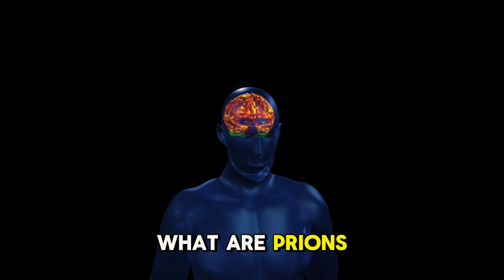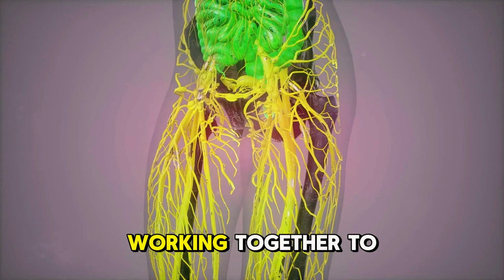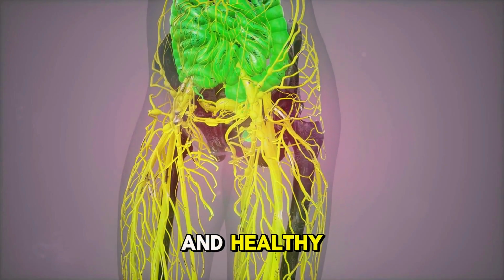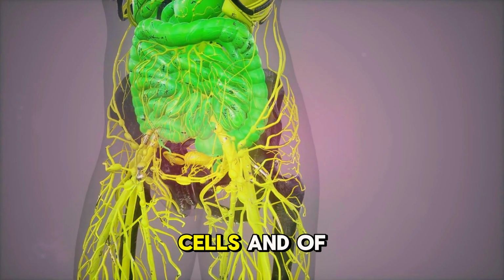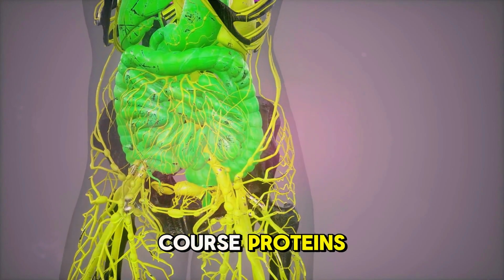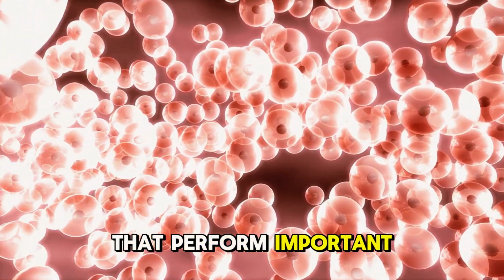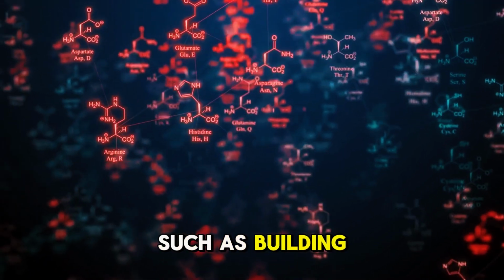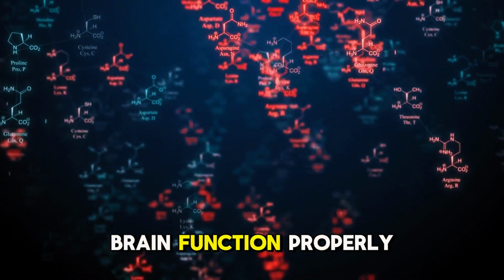What are prions? Imagine the human body as a giant machine with gears working together to keep us alive and healthy. Each of these gears is made up of molecules, cells, and of course, proteins. Proteins are like small key pieces that perform important functions, such as building muscles, defending the body from invaders, and helping the brain function properly.